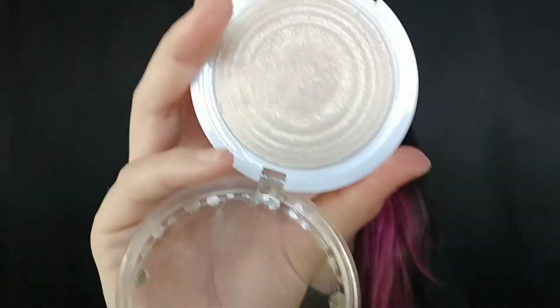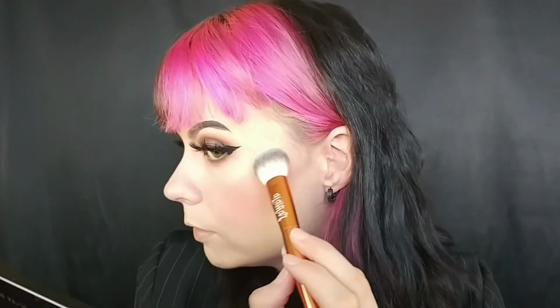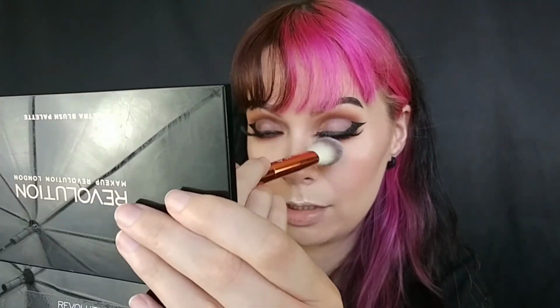Okay, then for highlight, I'm going into the JCat Beauty You Glow Girl Baked Highlighter in the shade Crystal Sand. And I'm going to take my Alamar Brightening brush and use that to highlight my cheeks. Gotta go heavy-handed with it today. And my Cupid's bow. Sorry, I'm trying to navigate so you don't get too much glare.